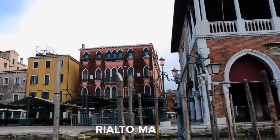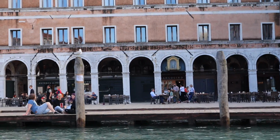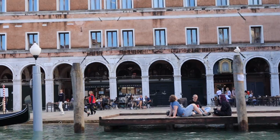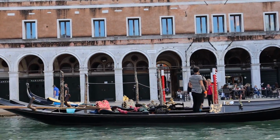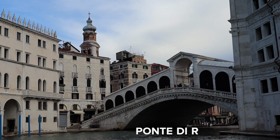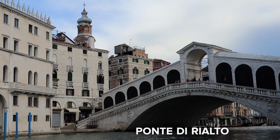Rialto Market, open in the mornings. As we leave the Grand Canal, the Ponte de Rialto just behind us, and into one of the smaller alleys.